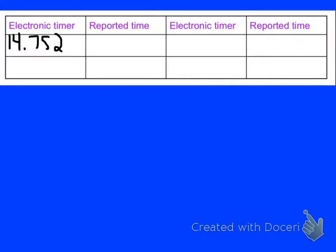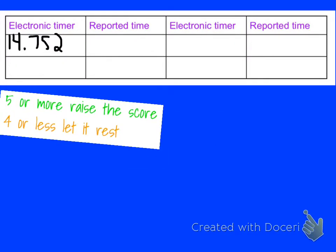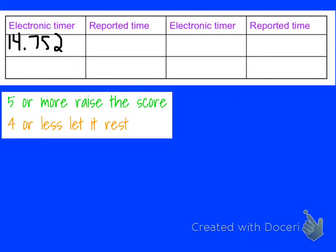Okay, now this page is like part of your assessment. Let's pretend that Annika's back down at state track and she's running with 4 people. The first person was able to run the race in 14 and 752 thousandths of a second. Now remember, we have to report that to the nearest hundredths. So we have to round these numbers to the nearest hundredth. Well, if it's 5 or more, we raise the score. 4 or less, let it rest.